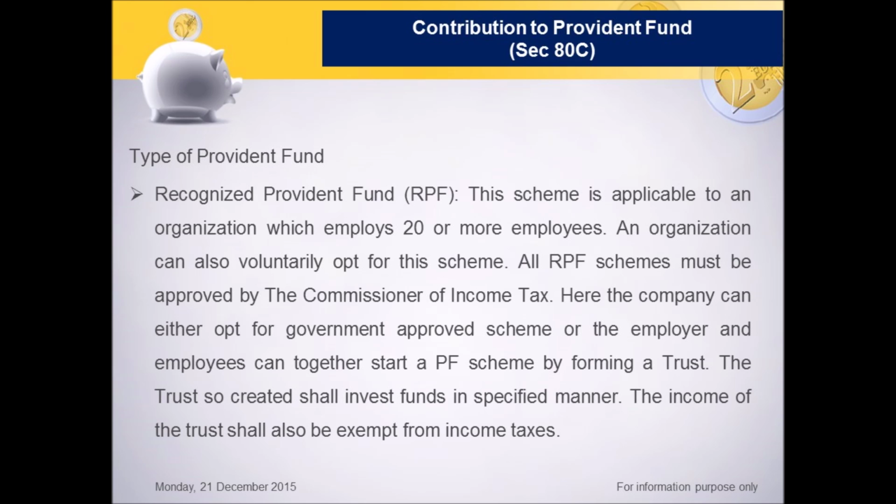In this part we discuss employee contribution in EPF/VPF. Firstly we will discuss types of Provident Fund available. Recognized Provident Fund, RPF. This scheme is applicable to an organization which employs 20 or more employees. An organization can also voluntarily opt for this scheme. All RPF schemes must be approved by the Commissioner of Income Tax.